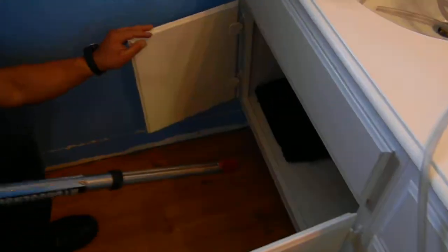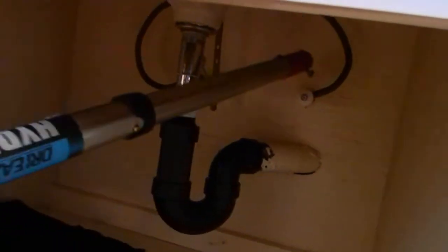This is the bathroom where the flood originated. Beneath this sink there's a pipe, and this here is what failed. It burst open a pressurized line and caused the damage.